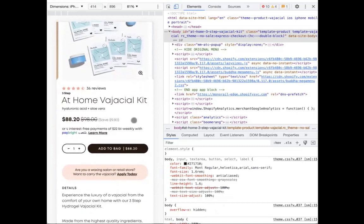I would split test showing dollars saved versus percentage saved. I would also make this much louder. So maybe it's this peach color as a background, just make it pop off the page. It feels really secondary now, and it's actually a really important piece of information.